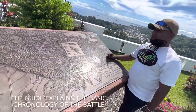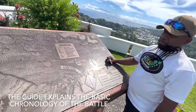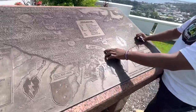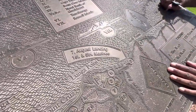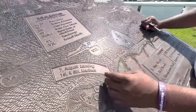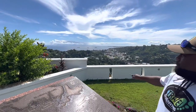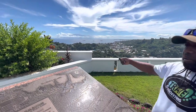All right, so this is basically a map of Guadalcanal, and this is the landing on the 7th of August. The 1st and the 5th Marines, when they landed, this is Lunga Point. And it's right down there. And this is basically the Kuakidi Bay.